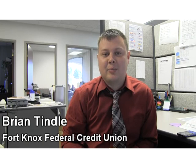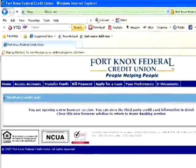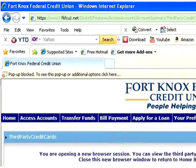After upgrading the new branch at home, we've had some members with some different issues. So after speaking with the IT department, we've come up with a couple solutions that might help you out. When you go to view your Visa statement, you may receive a banner message at the top of your screen that states that pop-ups have been blocked.